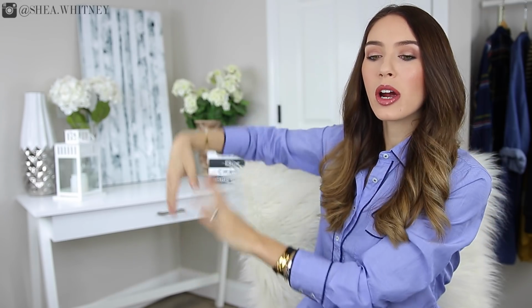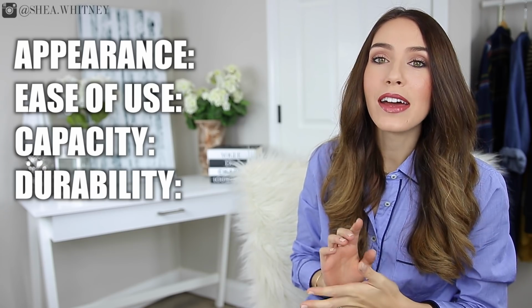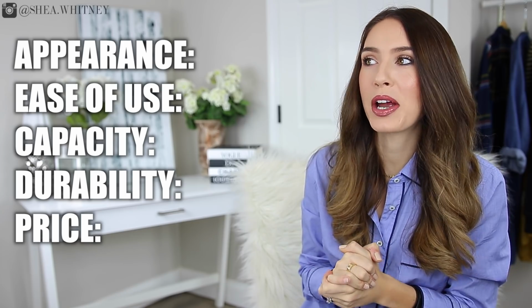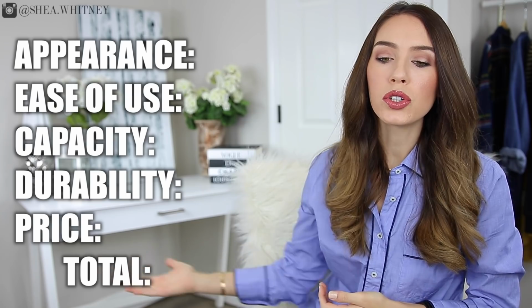Alrighty, so here I am. As you can see, I switched sides on the screen because right here is where I want to put up the rating system. So I'm going to put up the scores for each bag, and then I'll be holding the bag, and you can switch back and forth to see what I rated each category. So the 5 categories are appearance, ease of use, capacity, durability, and finally price, which these bags don't really have the best price. And then at the end, I will be giving each bag a total score.